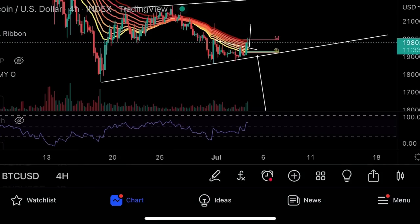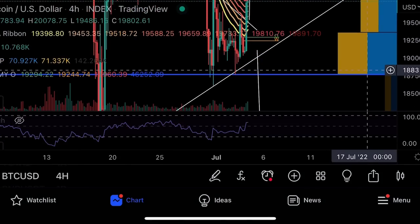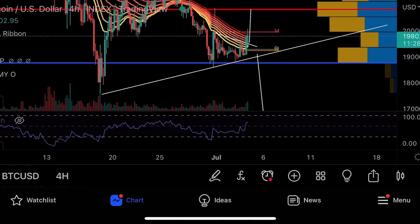On the 4 hourly, also VPVR, we have a lot of support here. The most buying is at 19,000.